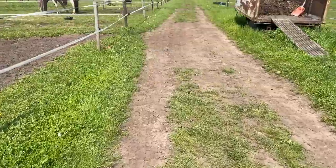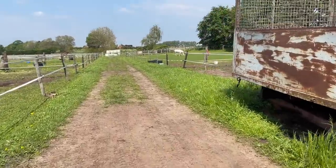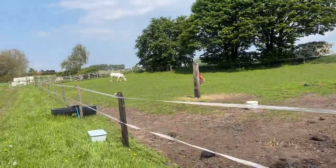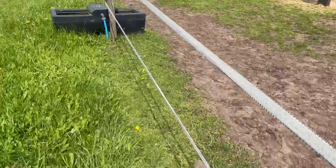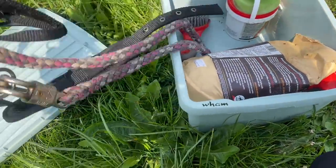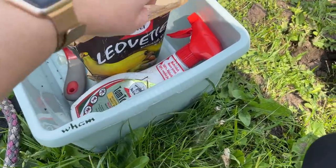So after a few hours of painting the stables, I then headed down to the livery yard to go and see Smokey, and today I'm going to be bringing him in and doing some flat work. So I headed down to his field and he's now living out, so he's super happy about that, but that means it's a bit difficult to catch him. So I went and grabbed his head collar and some treats to bribe him to come over to me.